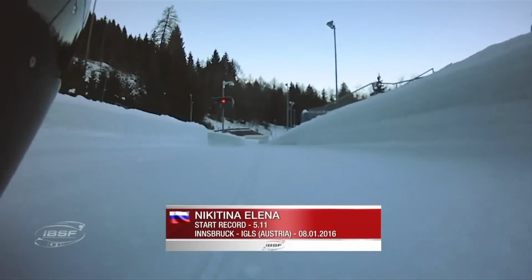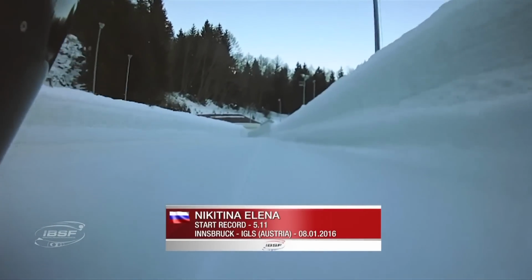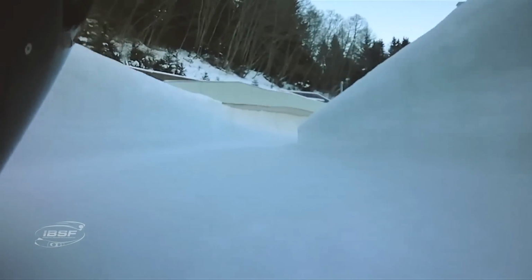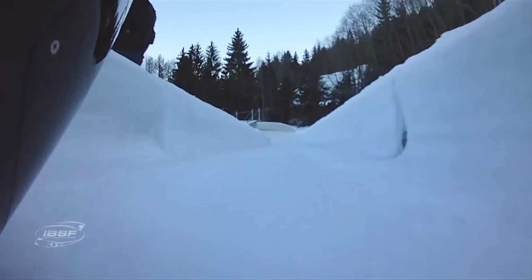We have a short start ramp. Elena Nikitina with a 5.11. I actually saw that start. It was an amazingly fast push. It looks good today. I think we could see her in the ballpark. And the joke is, after the start, just lay there. You're done. It's a push track that just happens to have 14 corners afterwards.